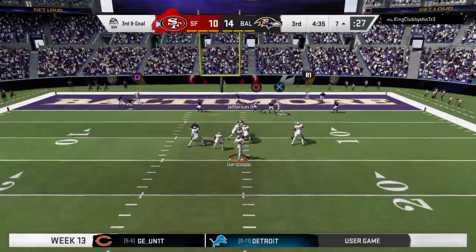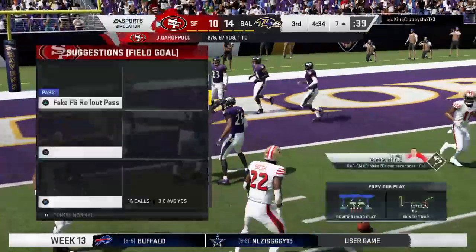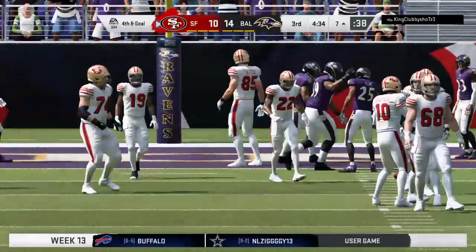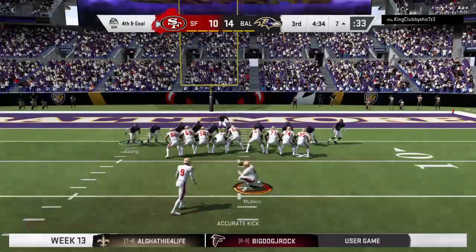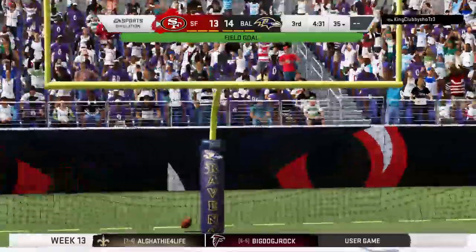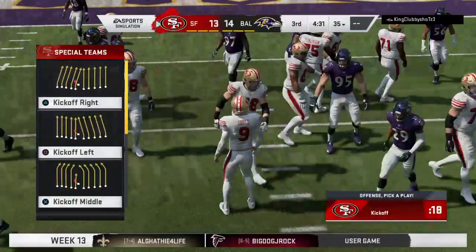Garoppolo now on 3rd and goal. To the goal line, but it's incomplete. They went with the dime look that time on defense, just flooded the field with defensive backs, blanketed everyone, took away all the passing angles, thus the incompletion. And Gould is able to put it through, and the lead is down to 1 now at 14-13.